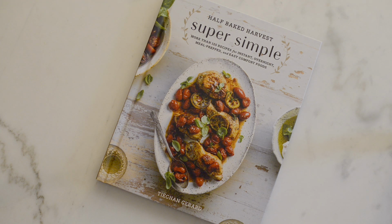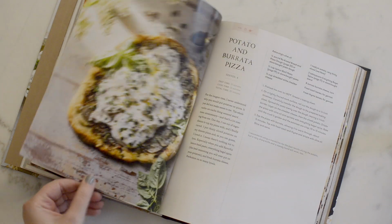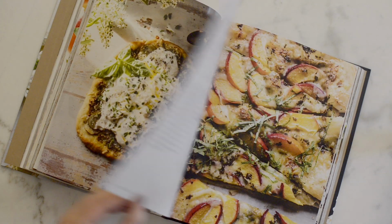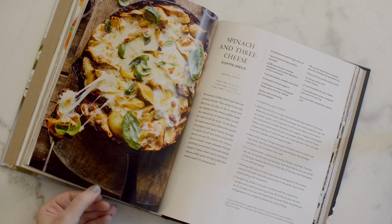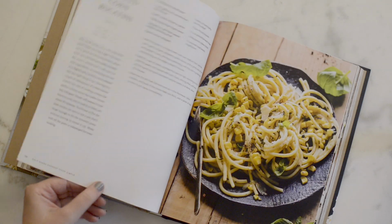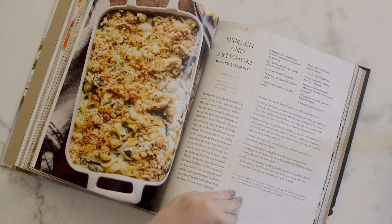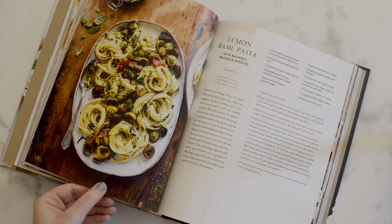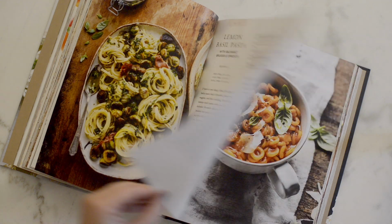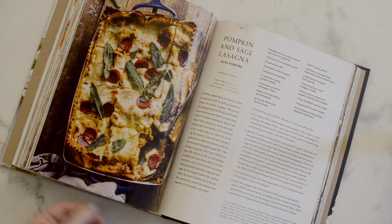So I decided to get this, and this is another one of those cookbooks where I feel like there's a good balance of healthy and then maybe some not so healthy things, and it seems to me very balanced. I sound very bitter when it comes to healthy cookbooks, but I've just come across so many where I've spent time making things that are just not that good. I feel like it should be balanced, but also delicious, and that's what this is.